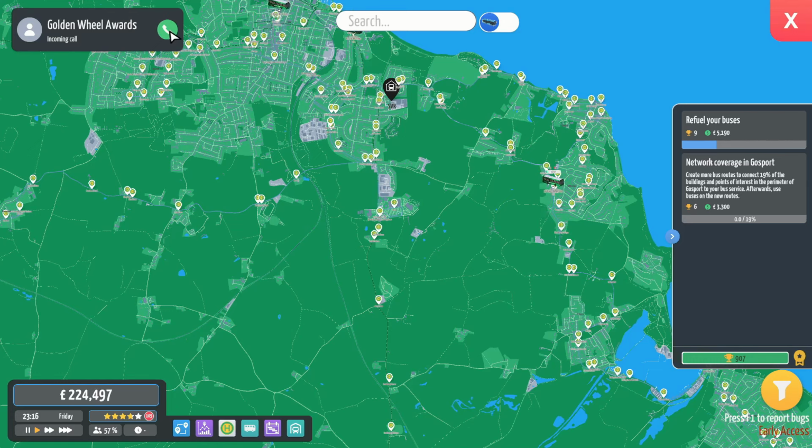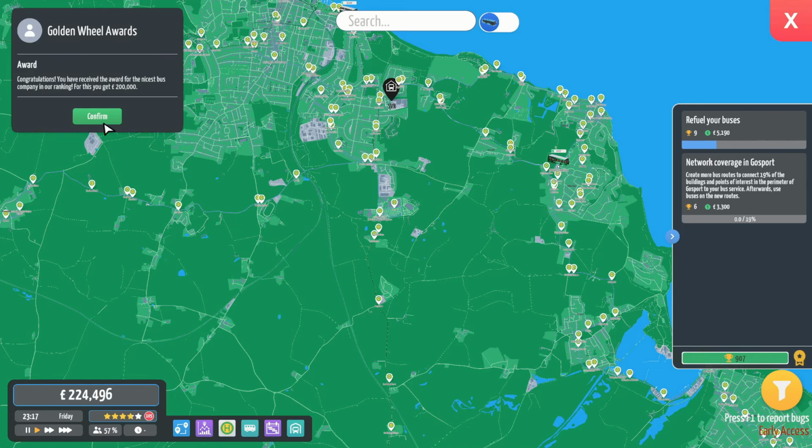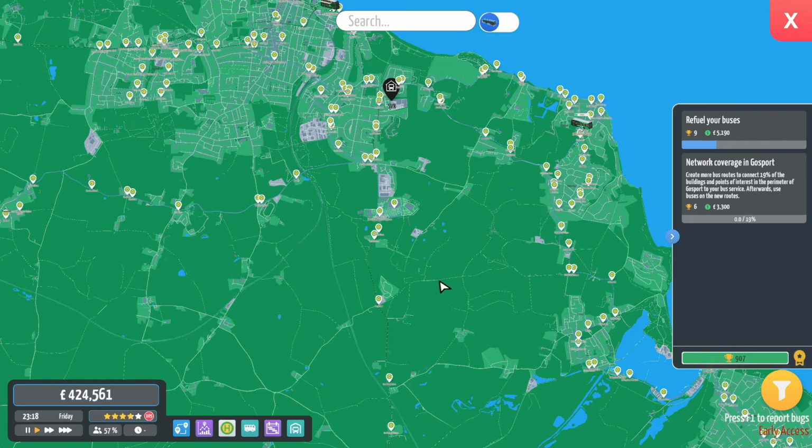Ooh, we have Golden Wheel Awards. £200,000. Oh, that's amazing.